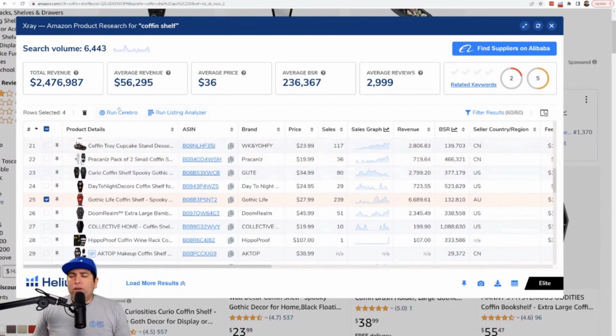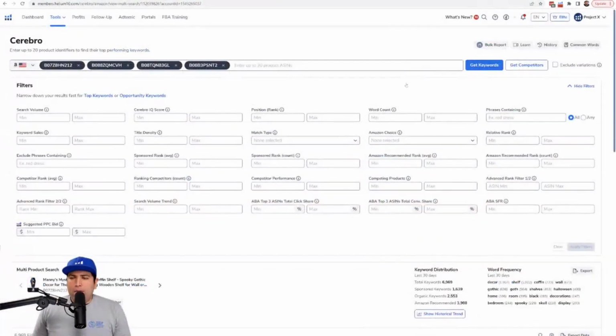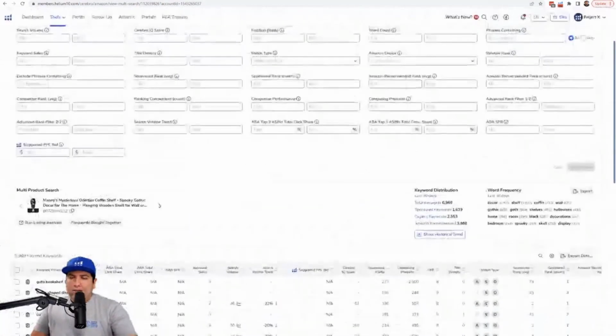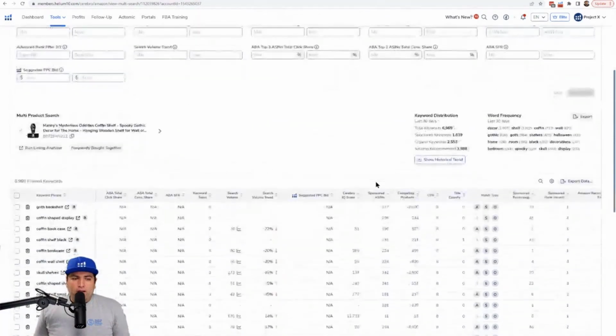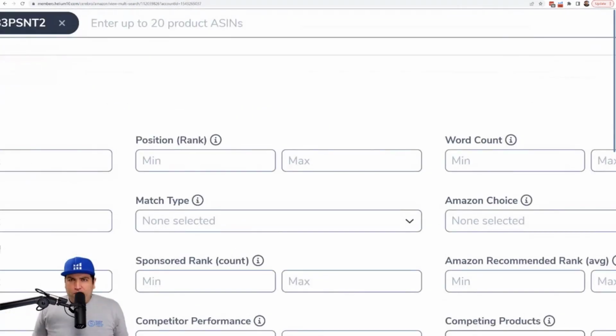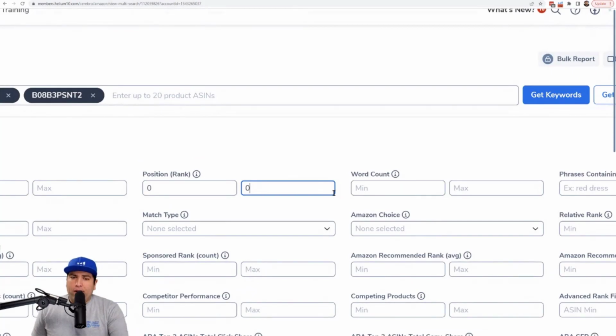And then I hit the button Run Cerebro right from X-Ray. All right, one click, and that's all I need. And it pulled up all of the keywords that these products are ranking for. There's over 6,000 of them here in Cerebro. Now, the way to instantly see where you are not ranking at all, this is a little known strategy: when I go to the position rank filter inside of Cerebro, I put a min 0 and a max 0. And that means, hey, I am not ranked. My seed product is not ranked.